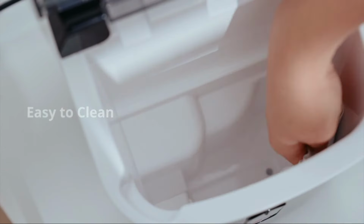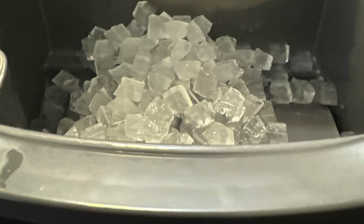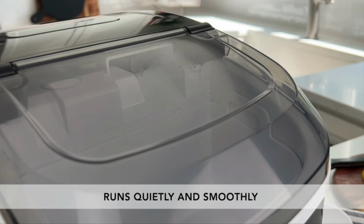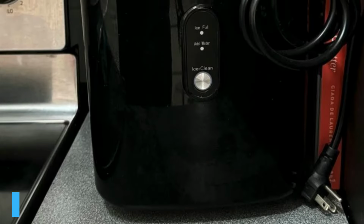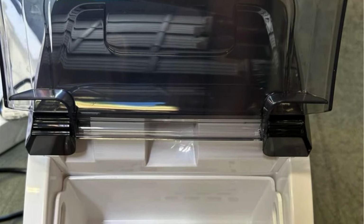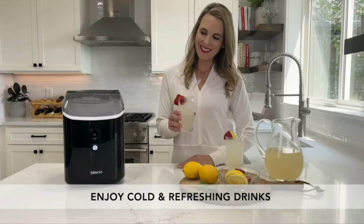You'll love how easy it is to maintain with its self-cleaning function. By holding the ice and clean button for a few seconds, the machine will clean itself, making it simple to ensure your ice remains fresh and hygienic. Similarly, the quiet cooling process means you can use this ice maker in any environment without being disturbed by loud noise. Also, the compact size makes it a perfect addition to your countertop. It's versatile enough to be used anywhere from your home kitchen to the office or even for hosting parties. The machine is portable, allowing you to take it wherever you need, ensuring you always have access to great nugget ice.